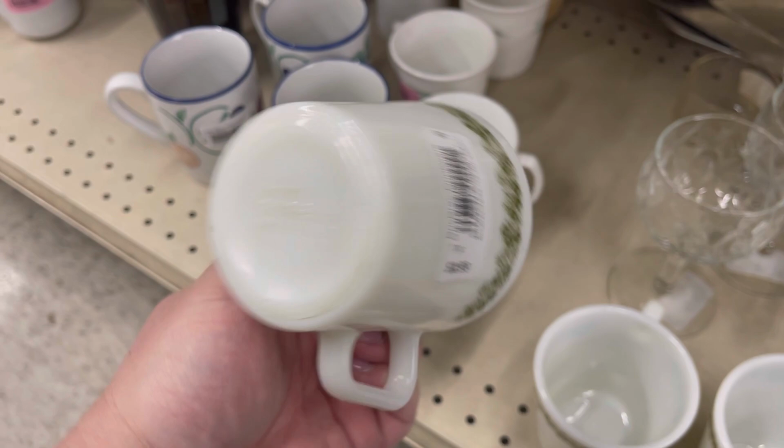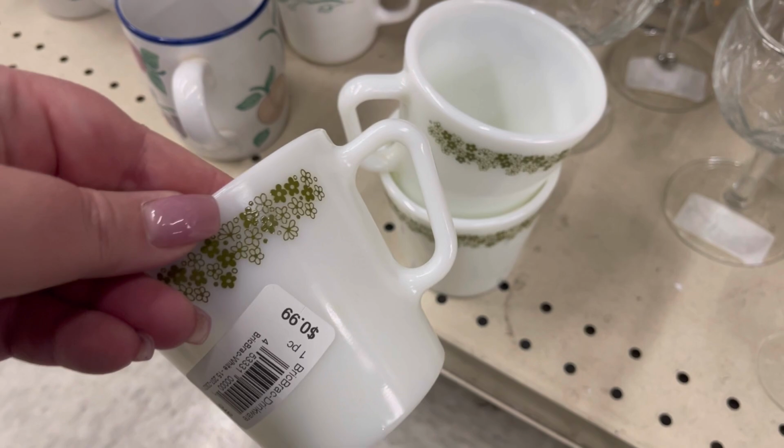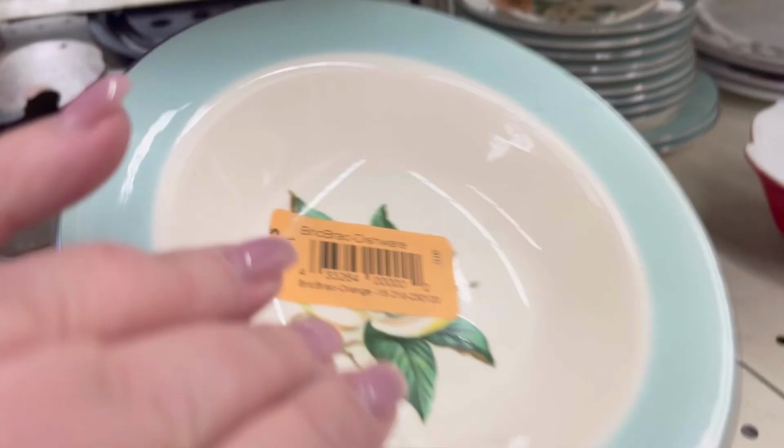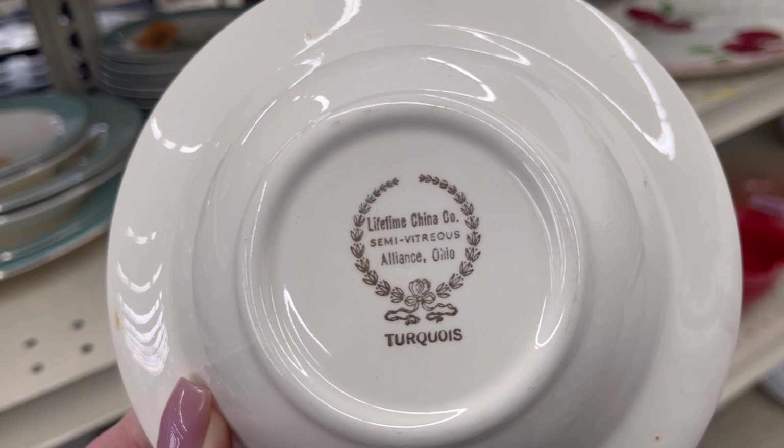99 cents a piece. And I know so many people were interested because this is what grandma had. So I've got three of them coming, guys, just found them. This is such a pretty pattern. I've sold it before. This is Lifetime China from Alliance, Ohio.